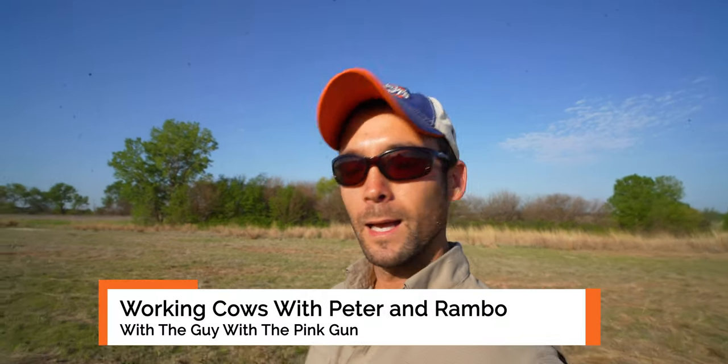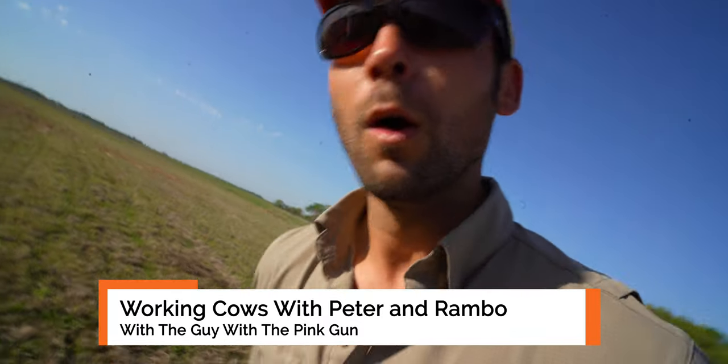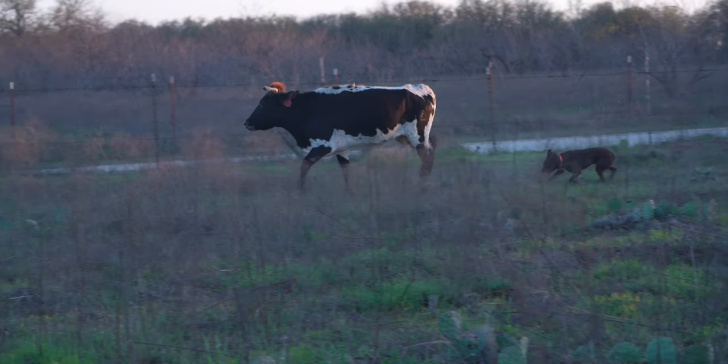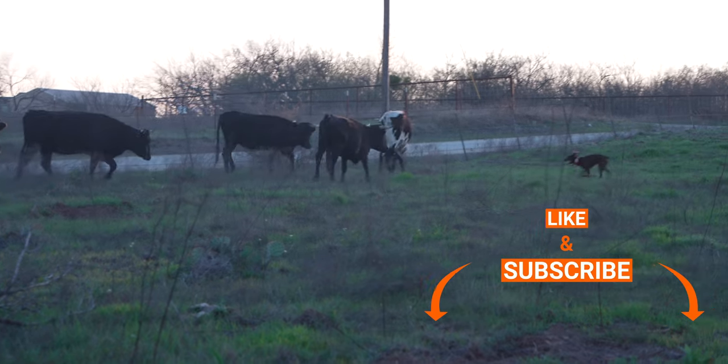Now, my buddy, as you may have met or seen in the past, just got a new cattle dog named Rambo. And today we're taking Rambo out and we got the opportunity to go out and work some young steers and it's kind of exciting. He got into some situations that were maybe a little hairy, at least I thought, because I'm not used to this, but it was still really, really cool to watch him work and see what a dog bred for that can really do. We're gonna show you what that looks like.